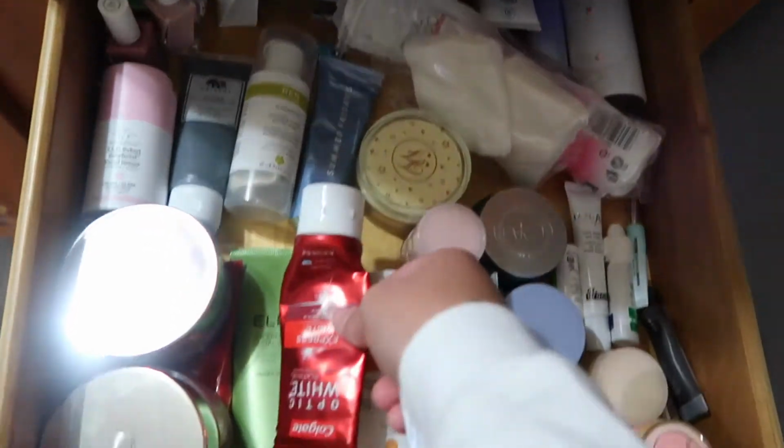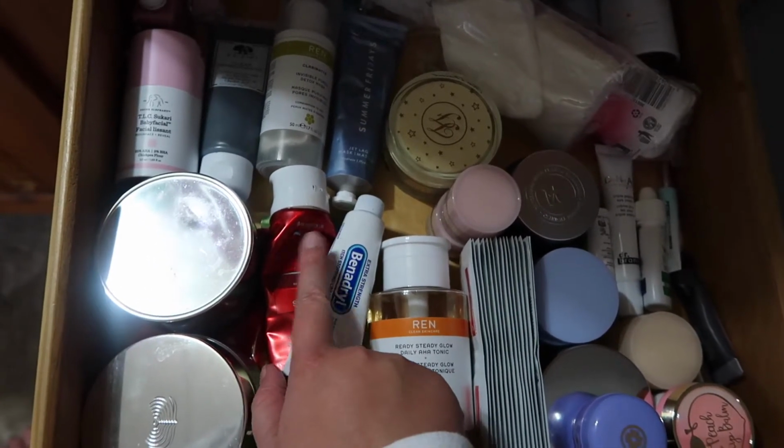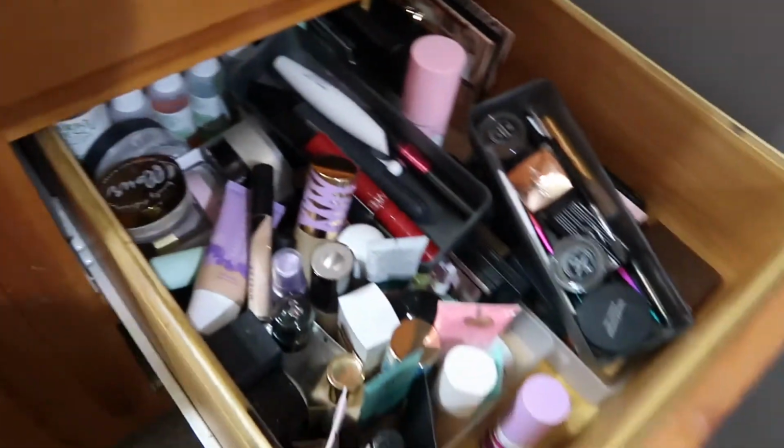deodorant and things. And because I have room right here, I'm just gonna put my Benadryl for mosquito bites and ant bites for me and my son, and then right here I'm gonna put my toothpaste, and that's it for that drawer. Next, I think I'm going to tackle this.